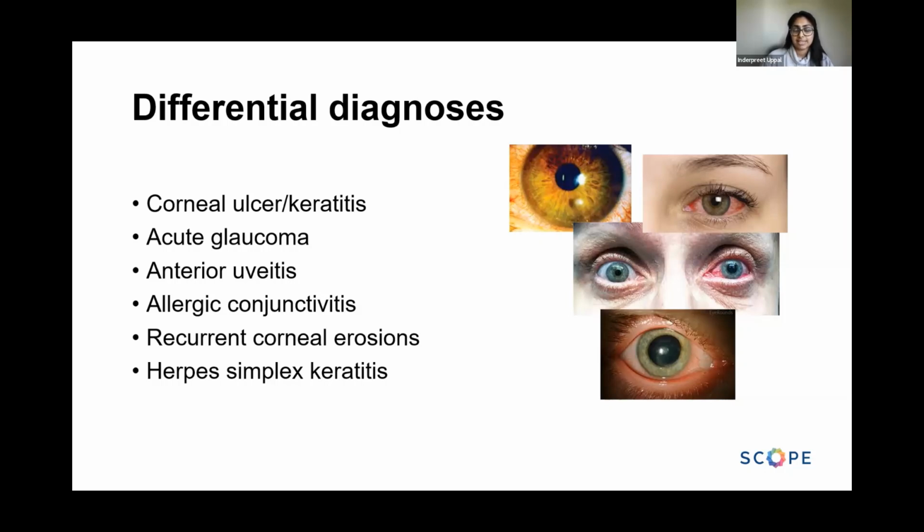Anterior uveitis, again, is to do with inflammation. Those patients will present with glare, sensitivity to light. We've got severe sensitivity to light. Allergic conjunctivitis is more like your itchy, really sore eyes. They need to be treated, again, with allergy drops.